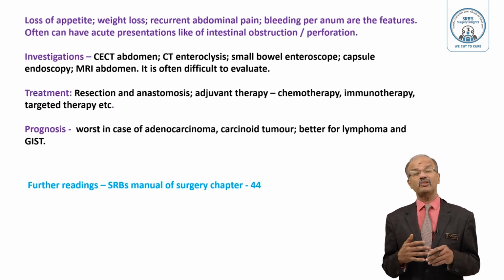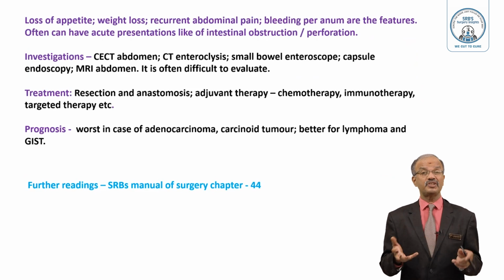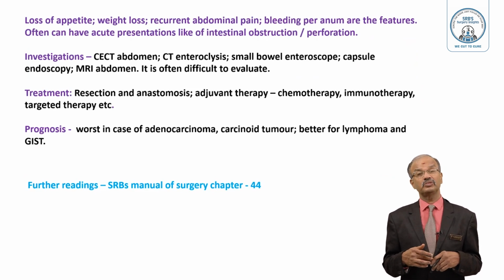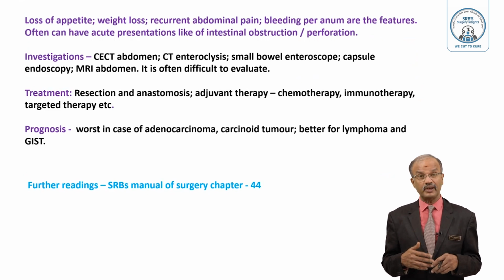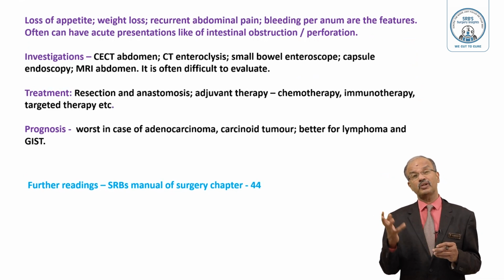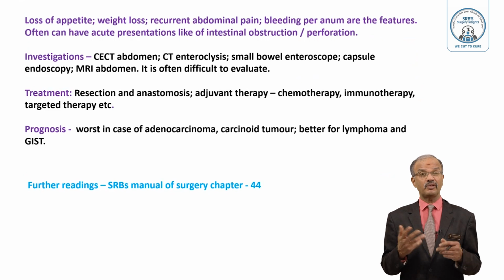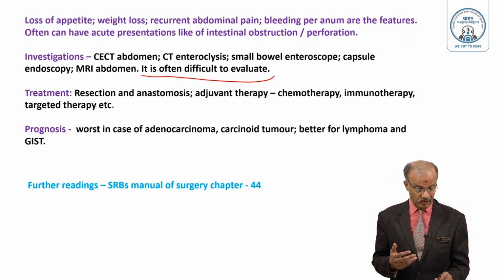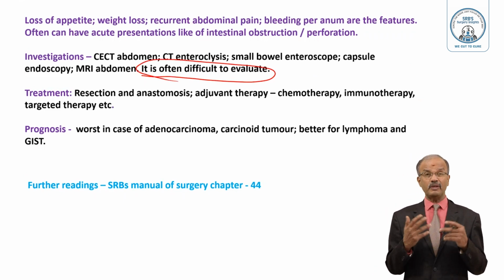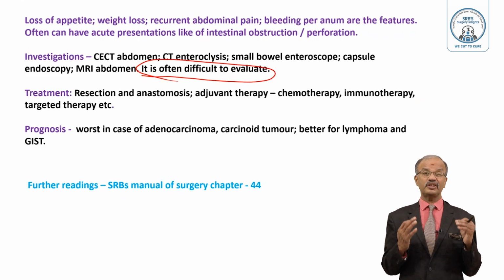All these features can occur: loss of appetite, weight loss, vague discomfort, bleeding, hematochezia, obstruction, perforation and peritonitis. Investigations include CT abdomen, CT enteroclysis, small bowel push endoscopy, but biopsy can't be taken in the small bowel. Capsule endoscopy you can do, but again you can't take a biopsy, and you can't be sure where exactly it is. So finally it is difficult to diagnose, evaluate and identify.